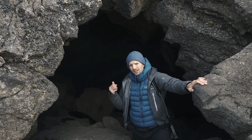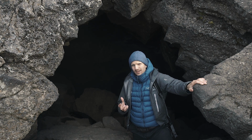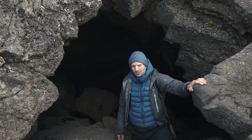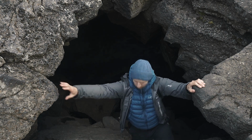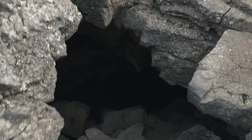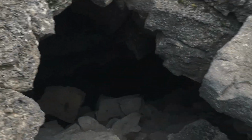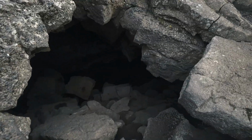I don't think I can bring the camera down here because there's so much moisture in the air that the lens would condensate immediately. But I can try anyway, let's see. Alright, so let's look at that thing. Put it a bit wider.